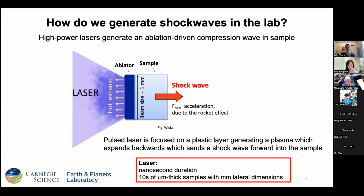A second technique to generate shock waves in the lab involves using high-powered lasers. And here we're using a focused laser to generate an ablation-driven compression wave in the sample. So basically, we focus our laser onto what is usually a low-Z ablation layer, which is affixed to the back of our sample. And that generates a plasma in that layer, and that plasma expands backwards, and that sends a shockwave forwards into our sample. Using this technique, you can actually get to incredibly high pressures, up to the terapascal regime. The caveat, though, is these experiments tend to have very short durations, typically only a few nanoseconds.